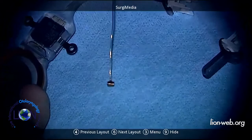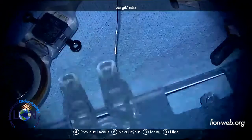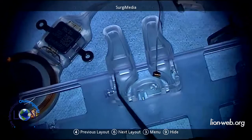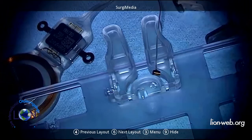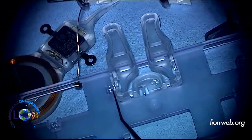So this is the FMT, and now I show you how to fix the LP incus coupler. This is a right LP incus coupler. I will show you later on the posterior tympanotomy, which is very large, so it's a good indication in this case.